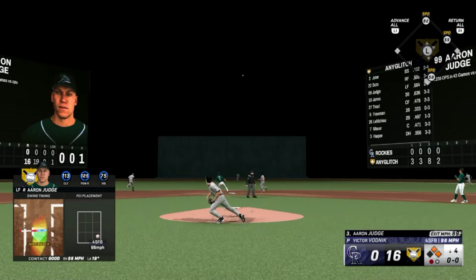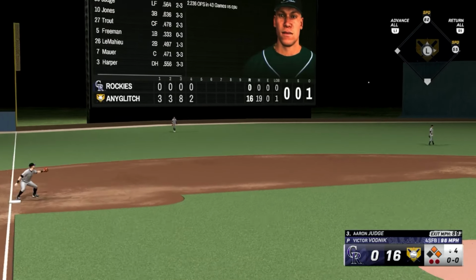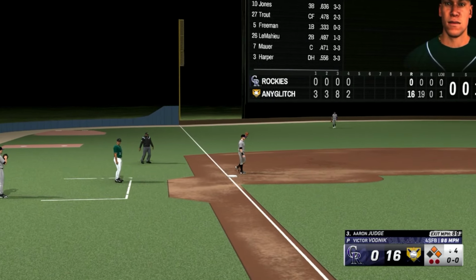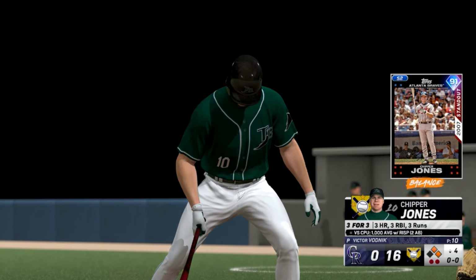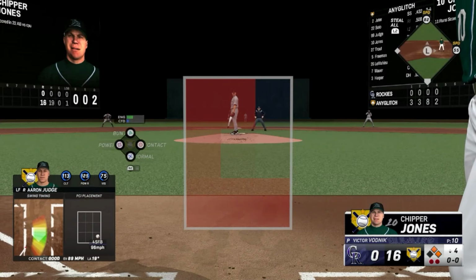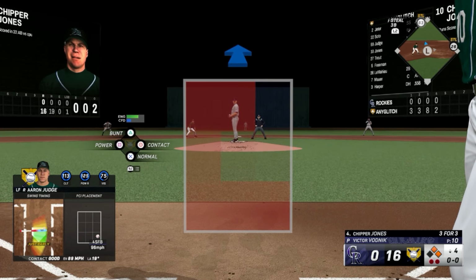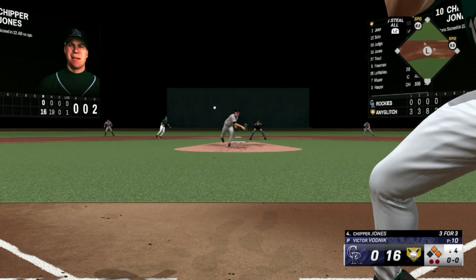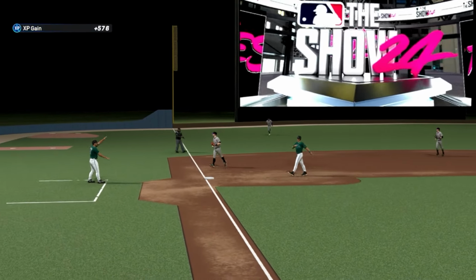That smash towards center. He's there. He's got it. And there's two away. And now it's switch-hitting third baseman Chipper Jones. Three for three, and he's homered three times. That one the other way. Makes the play, and it's out number three.